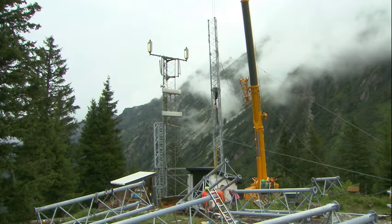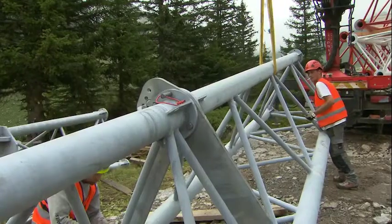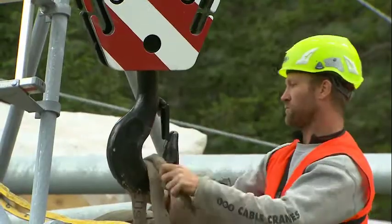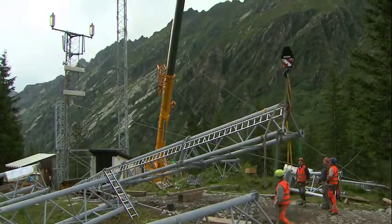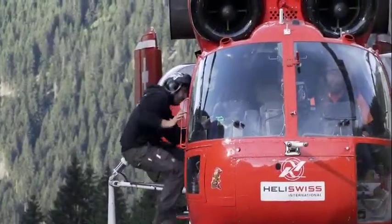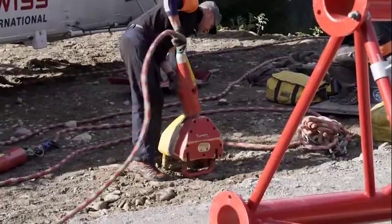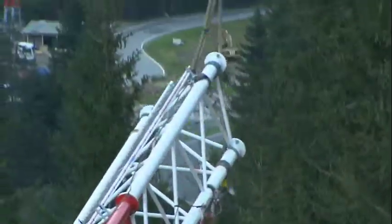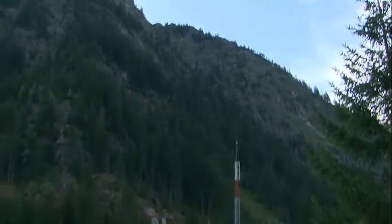A total of 7 towers were built, which are 20 to 37 meters high. Mobile cranes were used to assemble most of the tower elements, some of which weighed 4 tons. However, on extreme and inaccessible slopes, special helicopters had to be used to install some of the towers. The pre-assembled towers were transported to the location by helicopter.